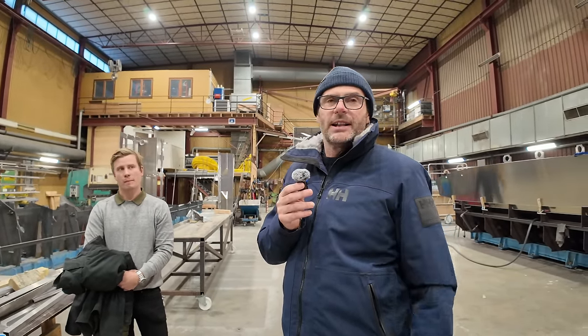What do you think the reason behind that is? Well, you'd have to ask the designer, but it's a light boat, and despite the very pointy, sharp bow, there's quite a lot of volume around here. So it just seems to lift quite nicely. It's just balanced really nicely.